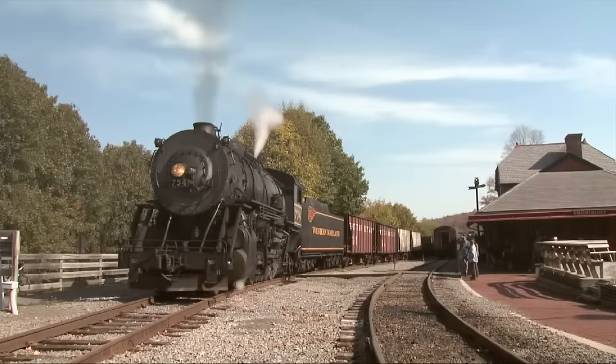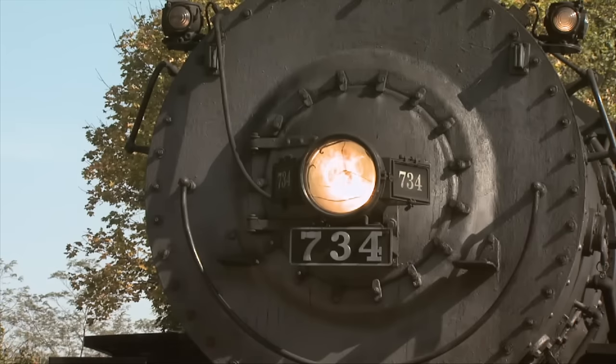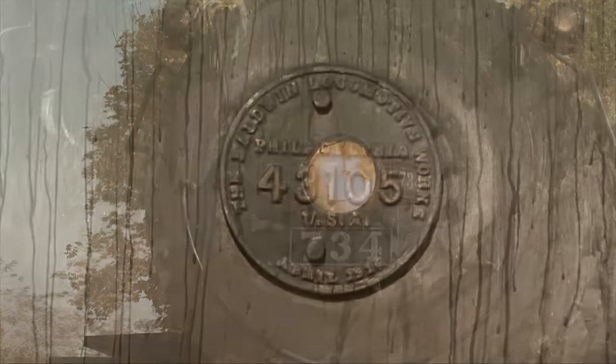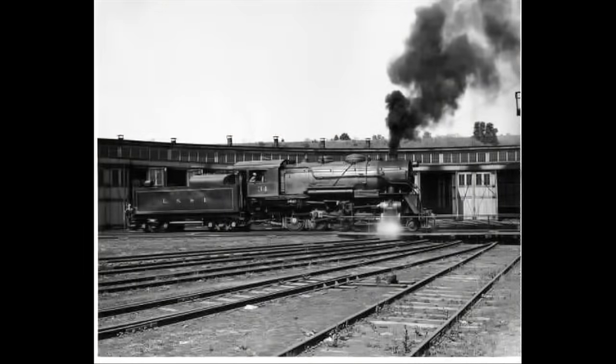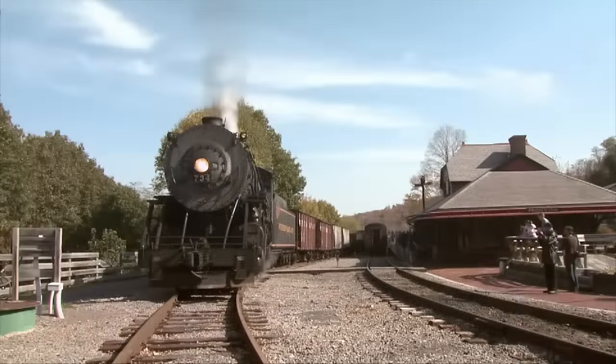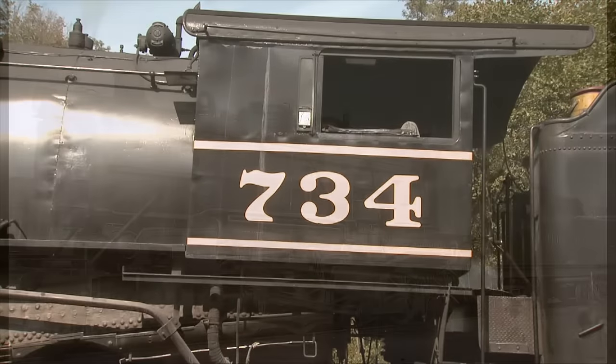Pulling our train is 280 steam locomotive number 734. 734 was built in 1916 by the Baldwin Locomotive Works as number 34 for Michigan's Lake Superior and Ishpeming Railroad, where she carried train loads of iron ore. In 1991, the 34 was purchased from the Illinois Railway Museum by the Western Maryland Scenic Railroad, overhauled and renumbered 734.